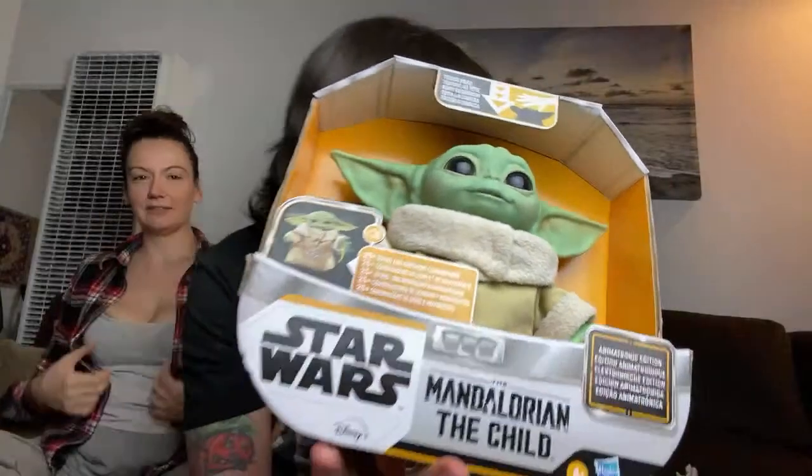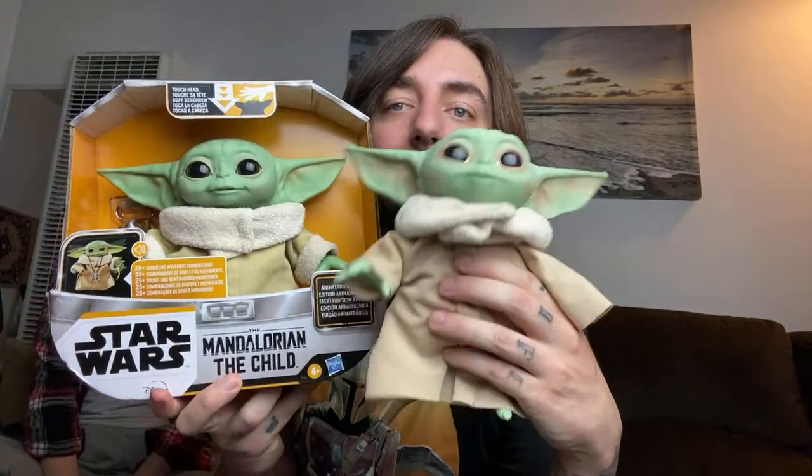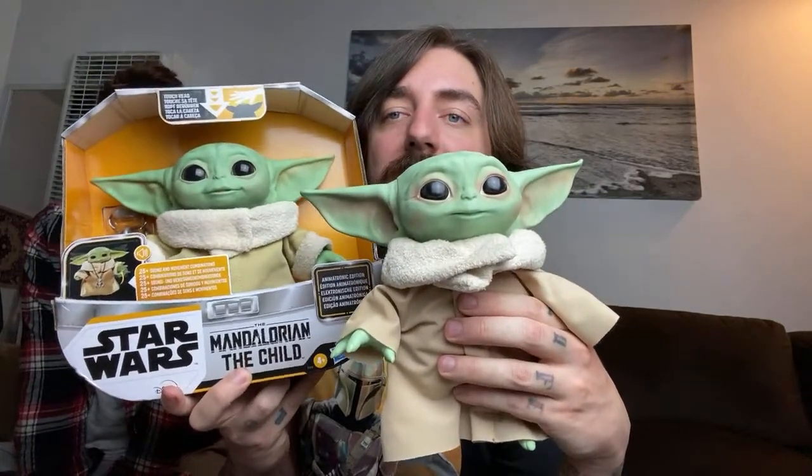Now, I have the other Baby Yoda, the talking one from Hasbro, too. They look very similar, except, of course, this one has moving ears, eyes, hands. This one is just for talk, which is great.